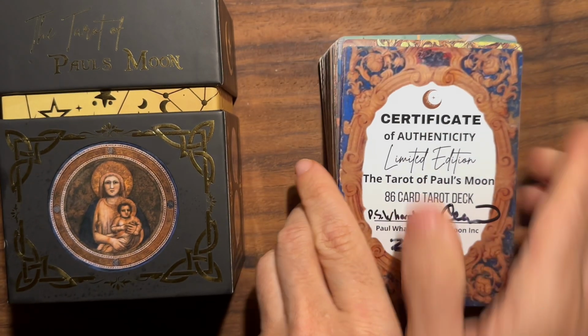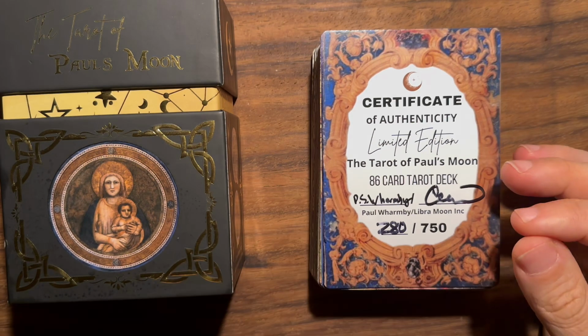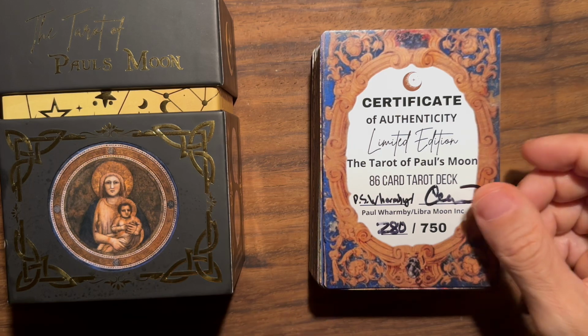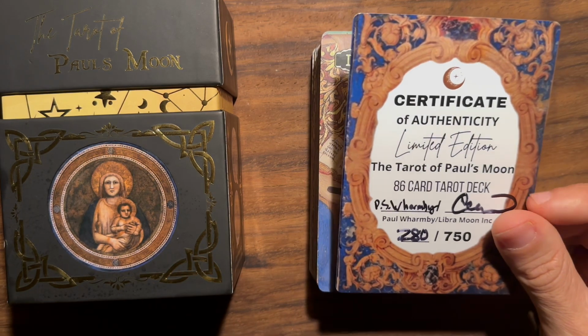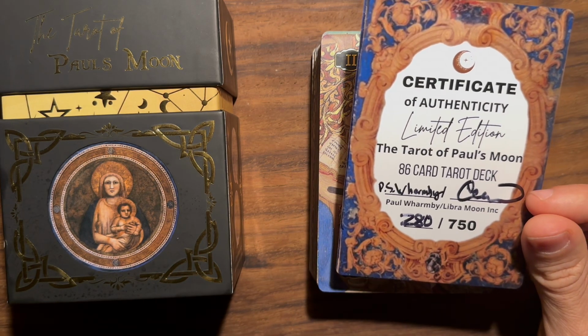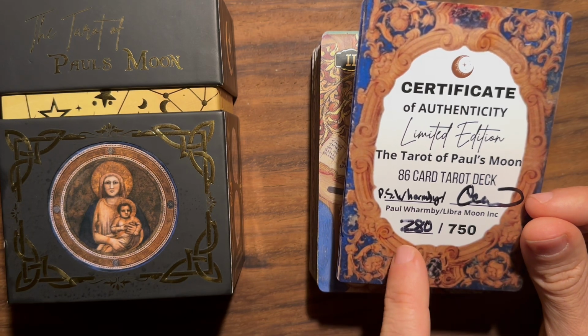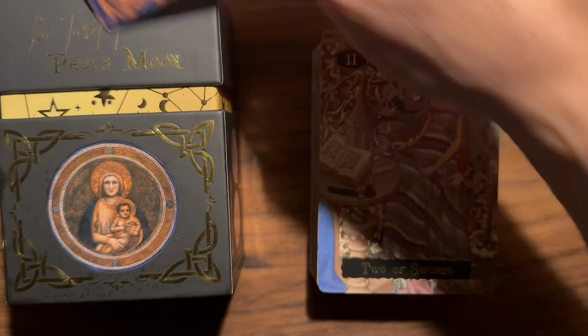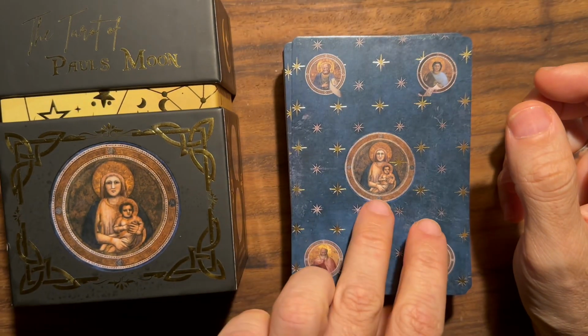Let me show you what these cards look like, you guys. And these are numbered copies, and this is the certificate of authenticity. It's a limited edition, and here you can see that it has been signed. This is number 280 out of 750. So thrilled to have that, really. And these are the cards, you guys.